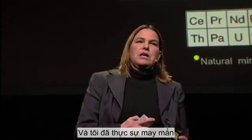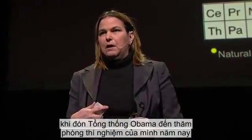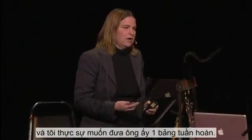And I was really fortunate to have President Obama visit my lab this year on his visit to MIT, and I really wanted to give him a periodic table.